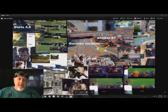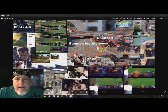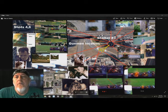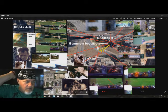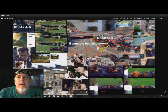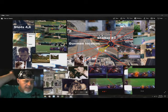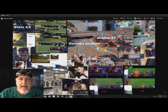Now we have this evidence here, which is the 2 shots from the grassy knoll area. There were 2 shots there because there were 2 gunmen there. 4 shot and 6 shot came from that location. 4 shot was a fatal headshot to JFK. As I pointed out, JFK was already shot in the back of the head by the gunman on the 2nd floor of the county records building. Bullet entered 15 centimeters and stopped.